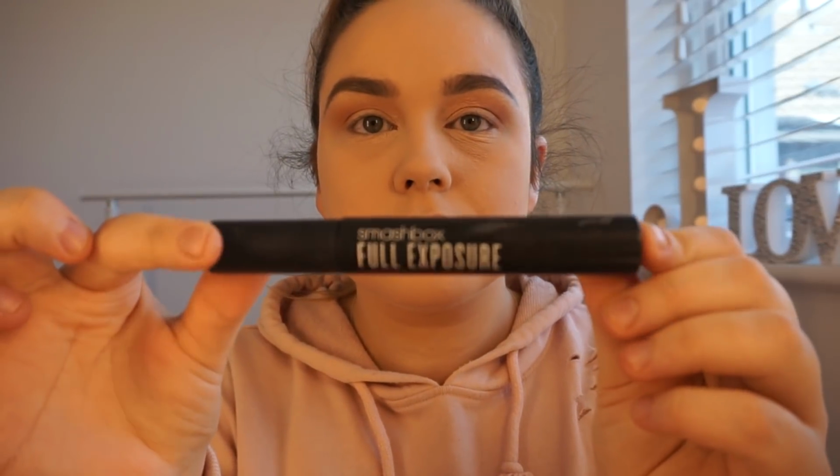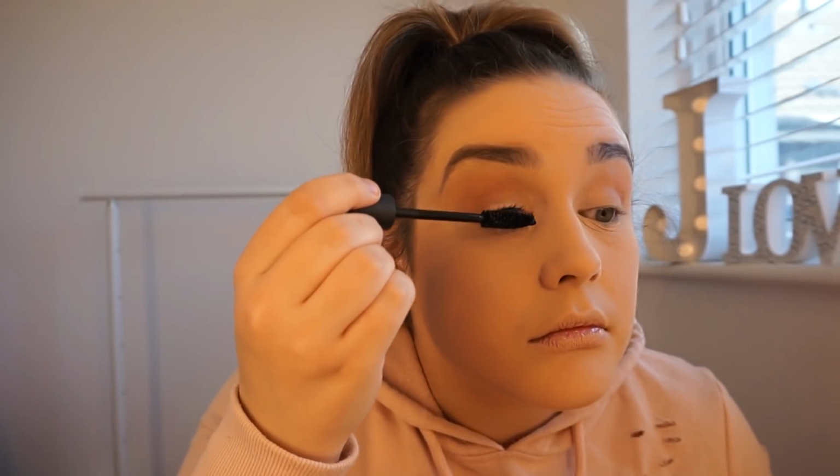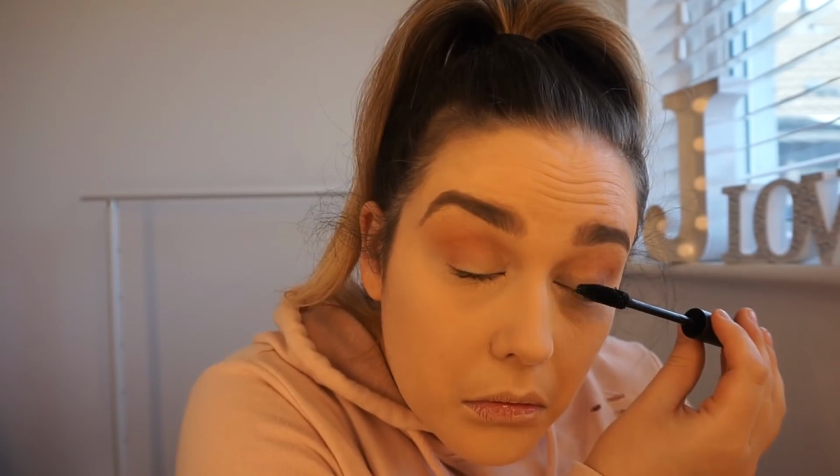And then next step, I just put a bit of mascara on. This is the SmashBox Full Exposure Mascara. Just apply a bit of that to my eyelashes. I have no eyelashes whatsoever, so really, whatever mascara I use, it doesn't make any difference to me. They just look short and stumpy, and they always have. I don't think I've ever found a mascara that makes them pop out.